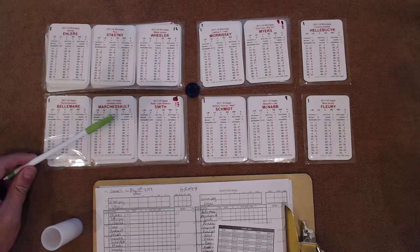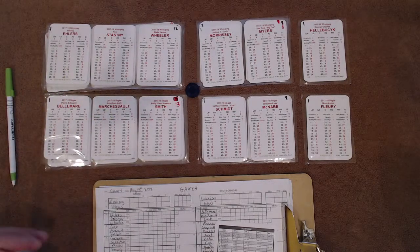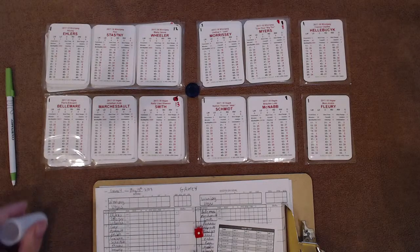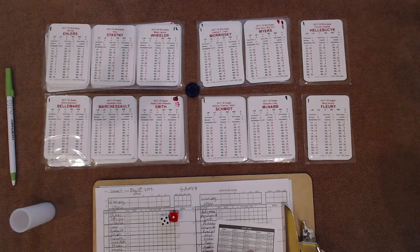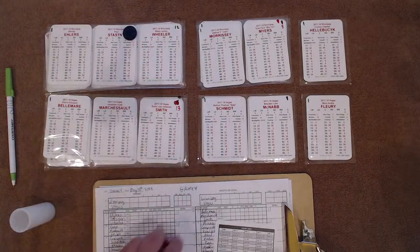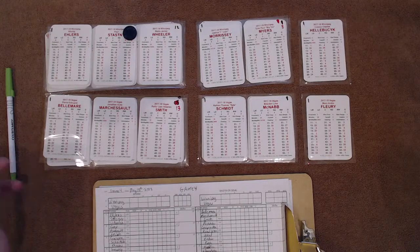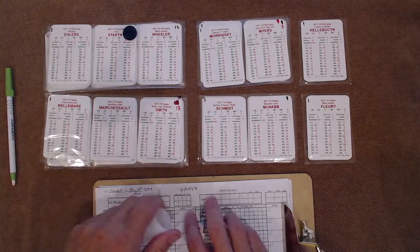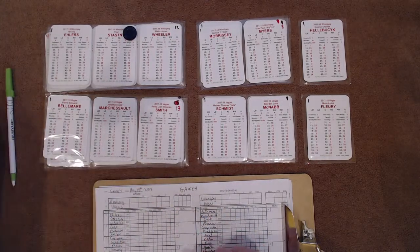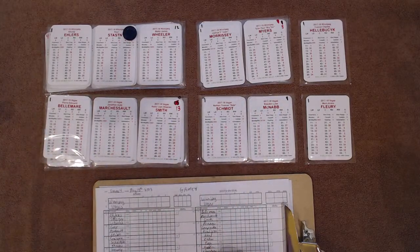it is going to be Marchessault with the 1, Stastny with the 4. So advantage Stastny, plus 3 advantage actually. And that is going to be a 6. It's going to go to advantage center. So Stastny gets the first play here in game number 4. 31 is going to be a 5. That's going to be adjusted by the ODAI. That's a 13, and an 8 is a 21.